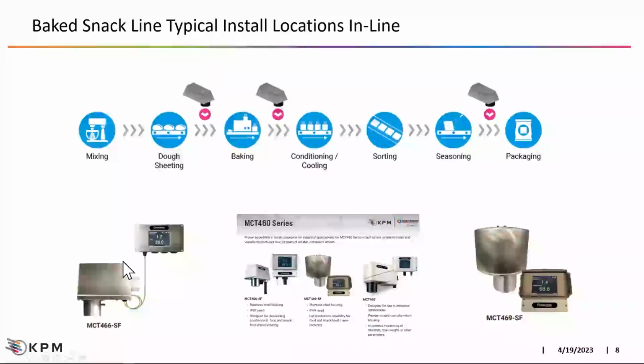When I showed the principle of operation for the near infrared earlier, it applies to both instruments. But the main difference here is the enclosures that it's going into, so the IP rating.